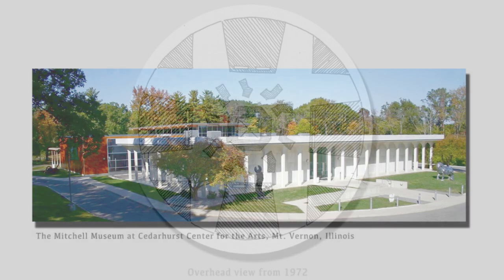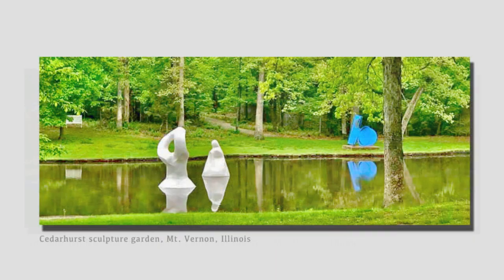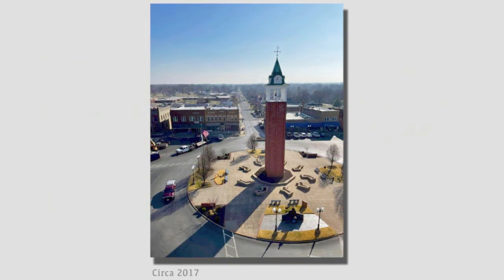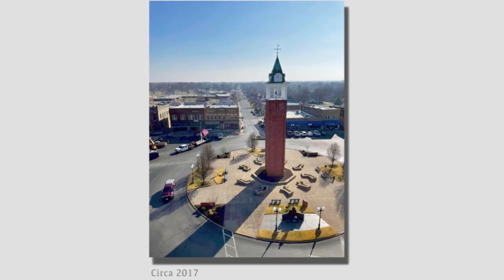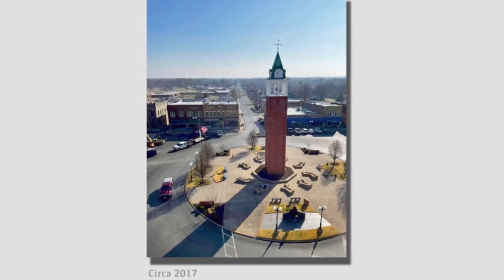The architect responsible for nearby Mitchell Museum and the Goldman Coons Sculpture Park in Mount Vernon, Illinois, it is easy to see the tower, planters, and other elements in the plaza as its own version of a sculpture park.